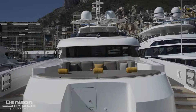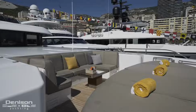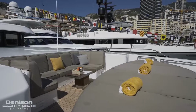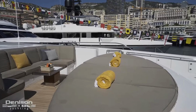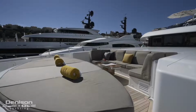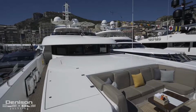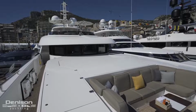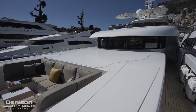Built in centerline is a romantic getaway that faces forward. Here we have U-shaped seating for 4 to 6 that wraps around a cocktail table. This is paired with a large, rounded sun pad immediately forward. The crew also make use of this space, as you see aft of the seating area, where we have a davit and a rescue tender, which are both hidden away.